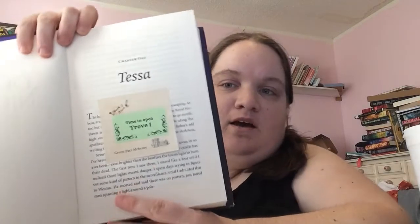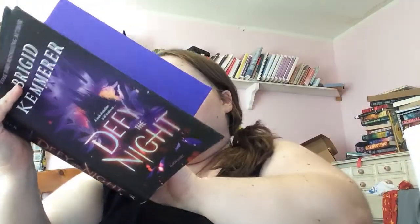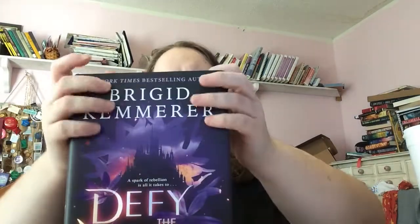You may not know what Book Trove is. I discovered Book Trove through Etsy, but they do have a website where you can buy straight from them and you don't have to go through Etsy. This is basically like Once Upon a Book Club box, because let me see if I can find a page. Oh, there's a page right off of that. And it says open, time to open Trove 1. And this is, Green Pact Alchemy is the name of the company that does Book Trove.